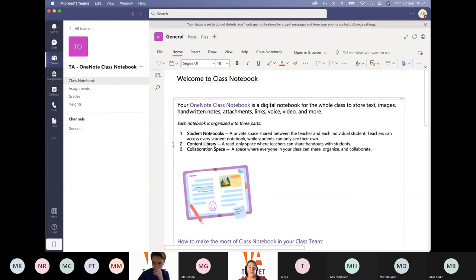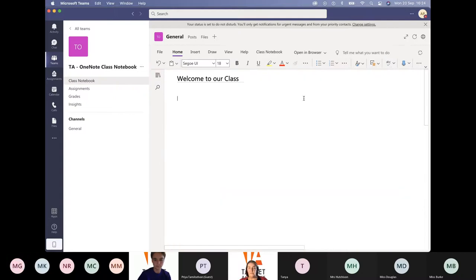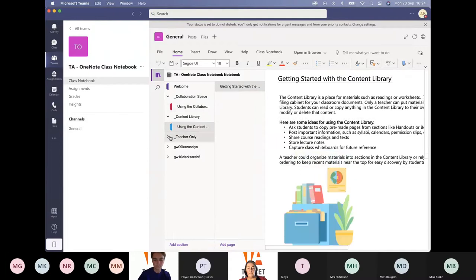So this is OneNote Class Notebook opened up inside my team, which is super handy. The three wee books here at the side, you can open up and you can see we've got our welcome section. We've got a section group here called the collaboration space. And every single page has some information about that page. And these are easy to edit and delete. Welcome to our class. You can delete this whole section here just by selecting it. There's a collaboration space, using the collaboration space, content library, teacher only section, and then my two pupils, which are Rose and Sarah. And you can see that those are the sections that I had asked to be included.